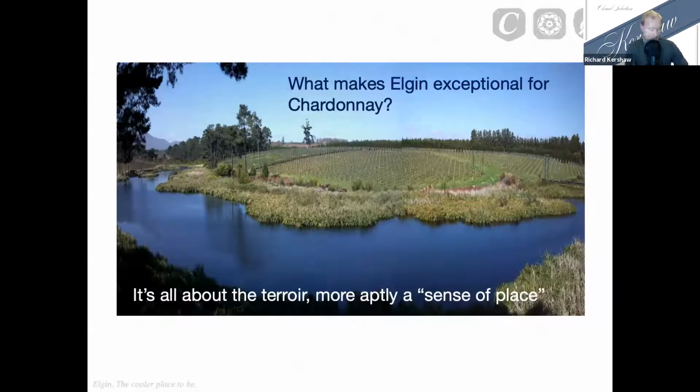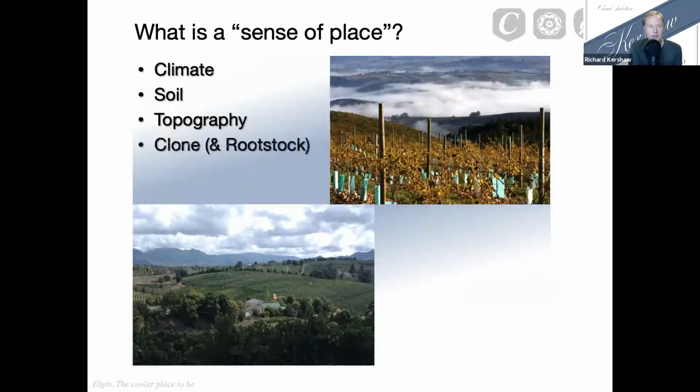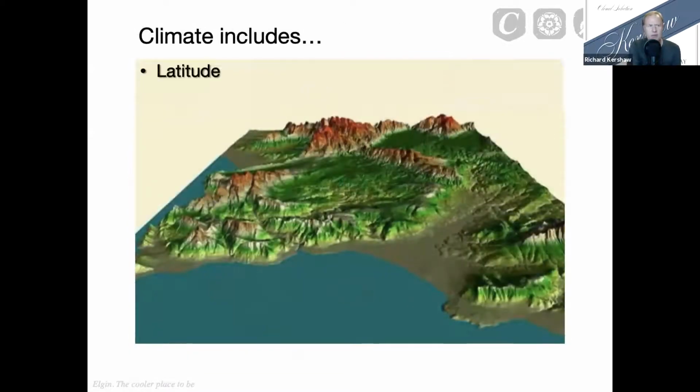And I want to go through those regions and why I think it's so exceptional. So firstly, let's examine what a sense of place is. I'm going to focus on climate mostly. I have only 20 minutes and I've already used about 5 or 6 of them. So the soil, the topography and clone, we'll talk a little bit about the clone at the end. As you can see up here, clonal selection is something I play a lot with, but it's only a small part of the equation. And then a little bit about the wine and winemaking and viticulture and the maturation of those wines, which I think is an incredibly important part of it. As we discussed earlier, probably repairs and maintenance also should be part of that, but still. So let's have a look. So climate includes the latitude.